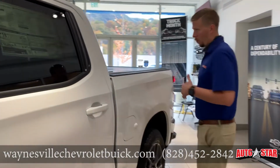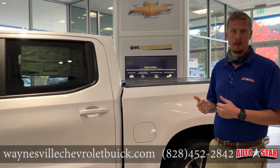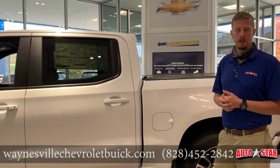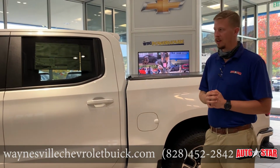And then the real special part about the Forceman package is when you purchase the truck, GM donates to the Patriot Foundation, which is a foundation that is going to help post-secondary education funds for kids of veterans who have been killed or passed away to make sure they can carry on in their life and get a good career and education down the road.